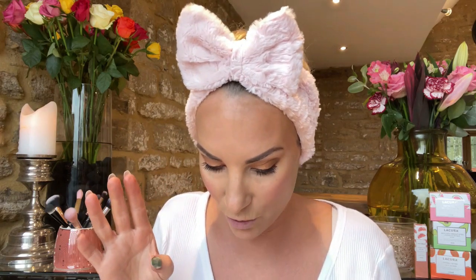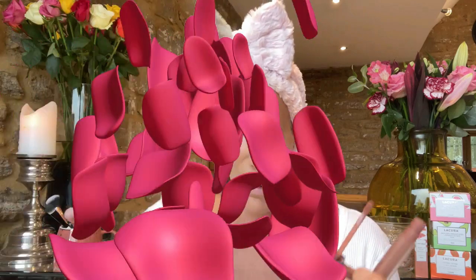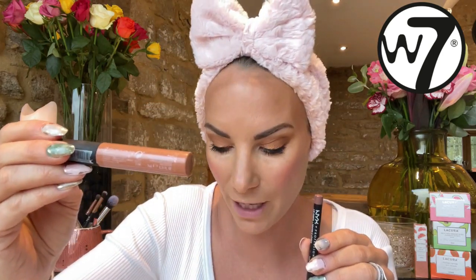If I'm not doing a lip liner and then a lipstick inside or a lip gloss inside, the other way for me to do a lip liner, and I don't know if you girls have also tried this, is to use a matte lipstick. If you find the right color, and this is just such a gorgeous color, I don't know if you can see that, I use that as a lip liner and then I fill it in with another color afterwards. So my favorite color at the moment is by W7. It's just in Nude. It is such a pretty color. So I think what I'm going to do today is use my lip liner, then go in with my favorite color, and then use my favorite gloss on top.